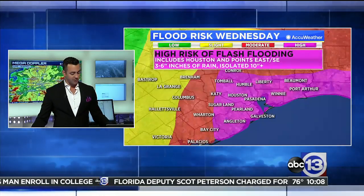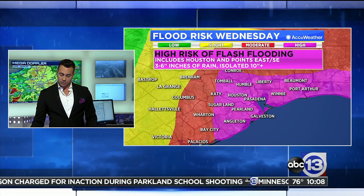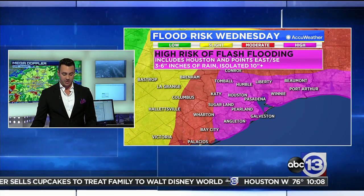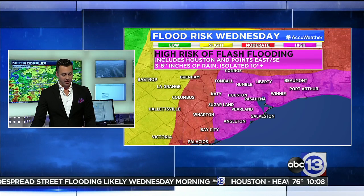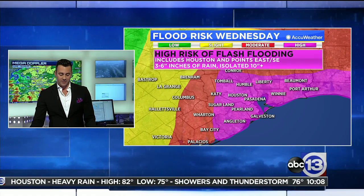Again, the flood risk issued by the Weather Prediction Center. Again, they're usually pretty careful with this. You don't see many high risk flash flood days out of them, and so they did go ahead and pull the trigger on issuing that today. So again, we have to respect that. The Weather Prediction Center issuing a high risk for flash flooding today. That's a serious situation. We want to see if that does pan out.